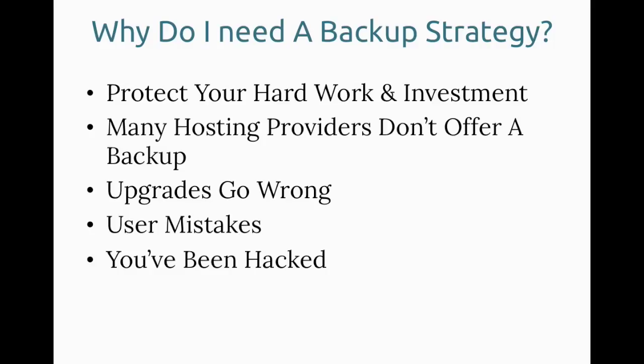People make mistakes. I know I've made my fair share of them, and you can probably think of some that you've made yourself. So having that backup gives you the confidence to try things out, to do things without having to worry, am I going to make a mistake here?